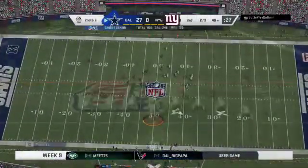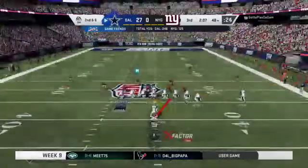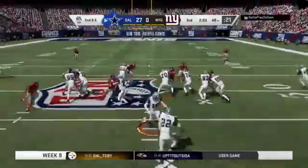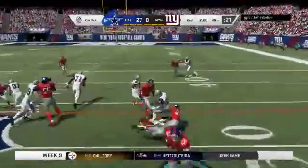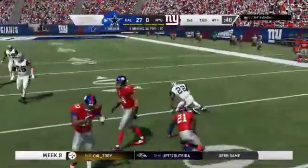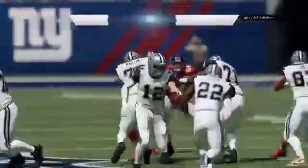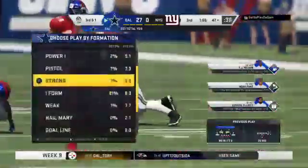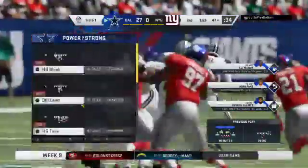And will they maintain that balance? Time to find out. They keep it on the ground. This time it's Yeldon. And he's going to get this past the 50 and into Giant territory. Called out a gain of 5 as the clock ticks inside of 2 minutes to go now in the third.